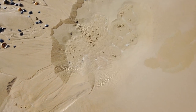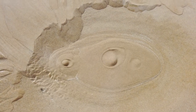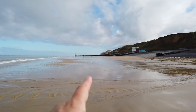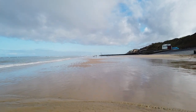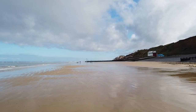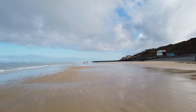It's hot water beach. Do you want to paddle? I know. Now we're walking back into Sheringham. Really nice walk. I've just got to avoid things like this. Don't fall in. Pretty with the sun out. Yeah, very pretty with the sun out. It's gorgeous.